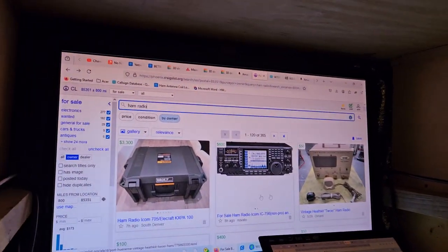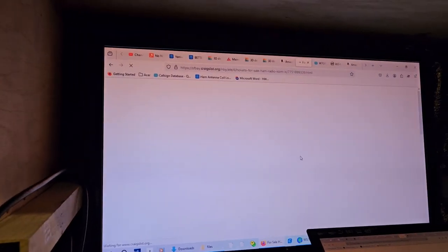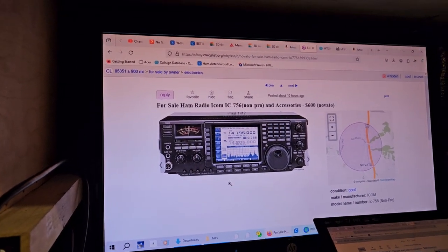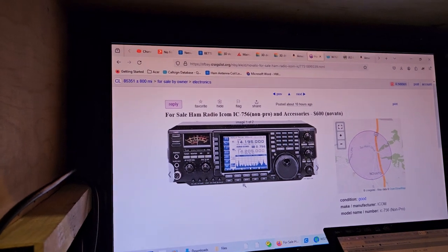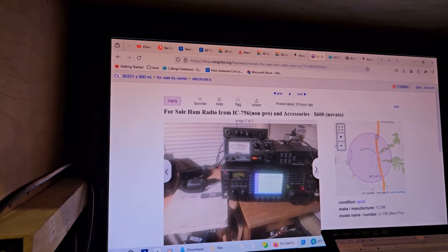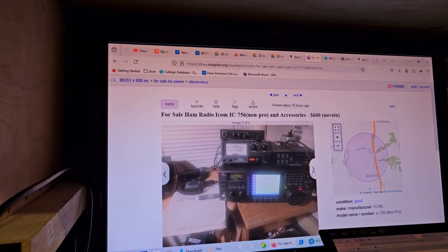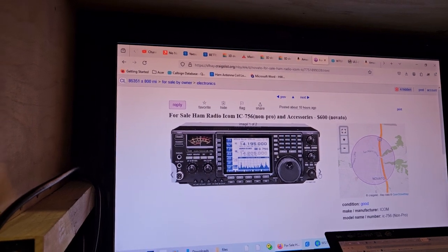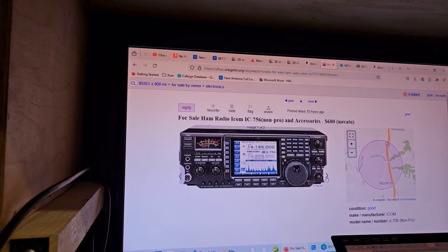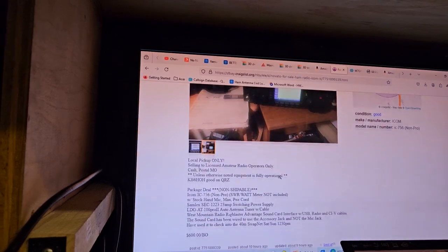shut everything down. Here we've got a $600 early ICOM 756 Pro. It's probably like 1998, somewhere around there. They're kind of neat looking. It's just monochrome. It's really similar. That's not a picture of their radio. I don't like it when people do this kind of stuff, because there it is right there. It's still a very good radio, and although I think it doesn't have the DSP filtering, it's still gonna sound good and work good.